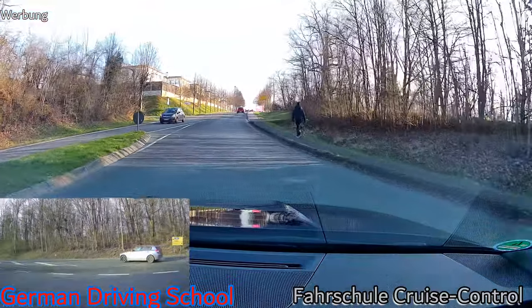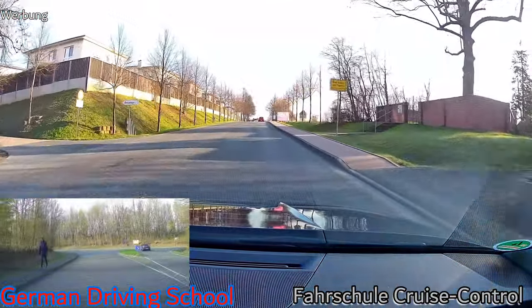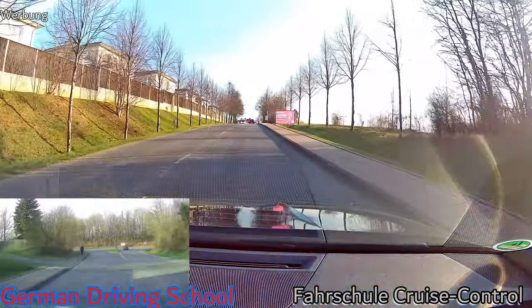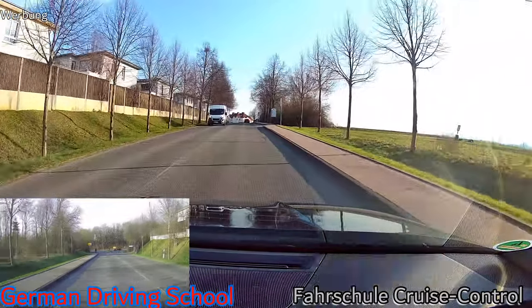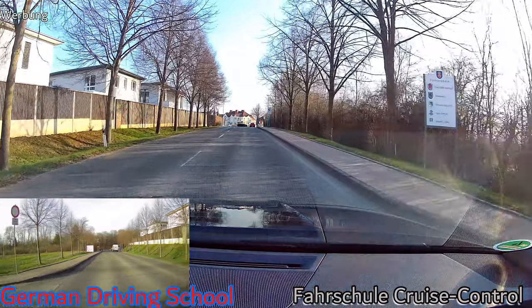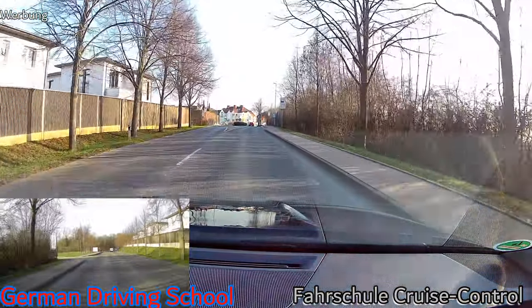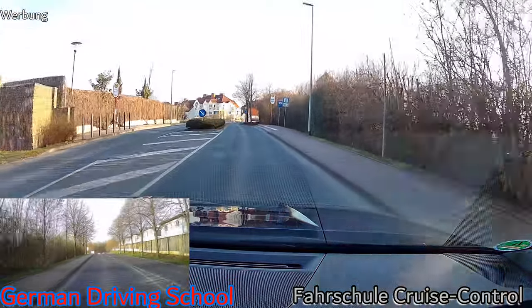The yellow sign is showing the beginning of the city of Bad Soden. Maximum speed limit is 50. Exactly. Please drive into the roundabout and take the third exit.